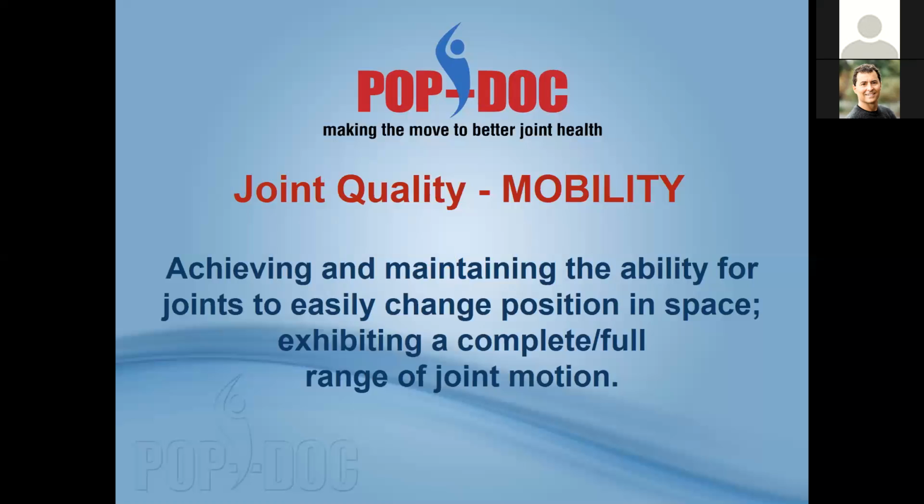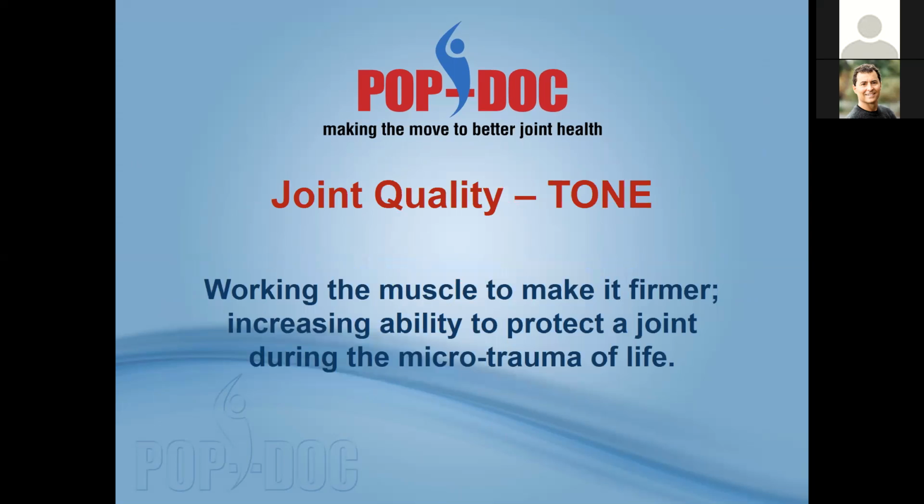So we believe at PopDoc that there are qualities of joint function that we want to increase, meaning we meet people where they are in their musculoskeletal health journey through life, and then we enhance or increase that quality of function. So mobility is one of those qualities. That's achieving and maintaining the ability for your joints to easily change position in space. So exhibiting a full and complete range of motion. So when your joints can easily move, that means you're mobile, and that means you can reach the back of your head when you're combing it or washing it. You can bend down and pick something up off the floor, or you can tie and put on your shoes without a problem.